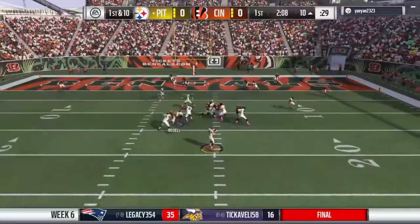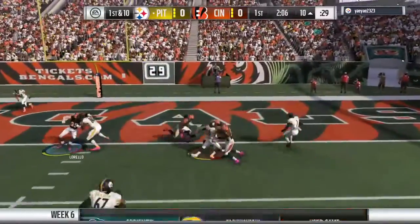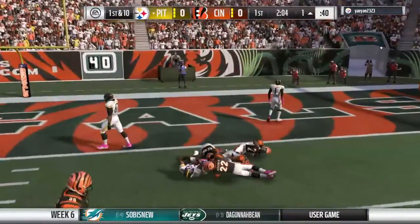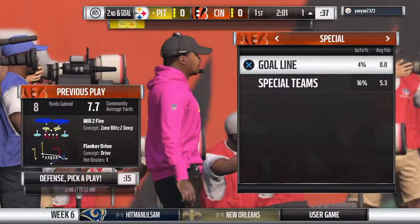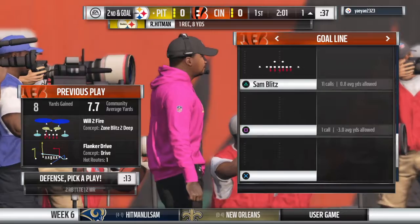They'll look to throw here on first down. His pass caught at the 4. And he'll be brought down right on the edge of the goal line at about the 1-yard line. Give him 8 on the play, and it'll be 2nd and goal.